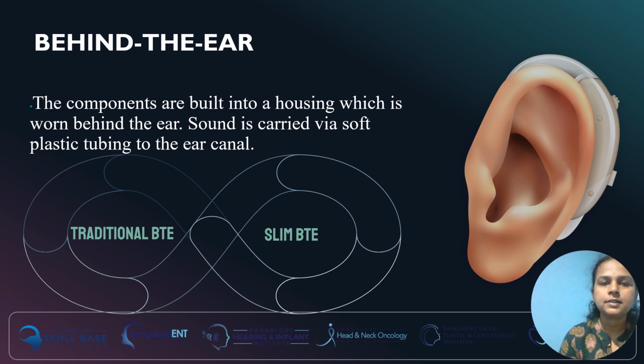And under behind the ear, we have two types of hearing aids: traditional behind the ear and slim tube BTE hearing aids. Traditional BTE hearing aids have an ear mold, and thicker tubing is used for more stability and power. Slim tubing BTE is known as mini BTE and open BTE, or open ear fit hearing aid. So this is not a big thick tube. This is very slim. It looks like a receiver in the canal, but it won't have a receiver outside as a part.